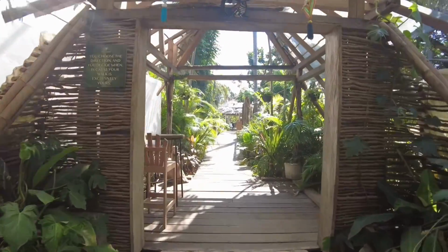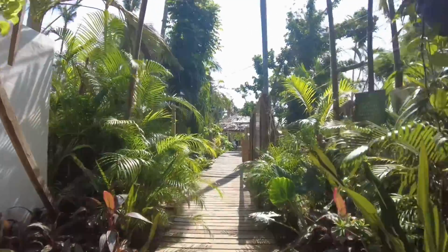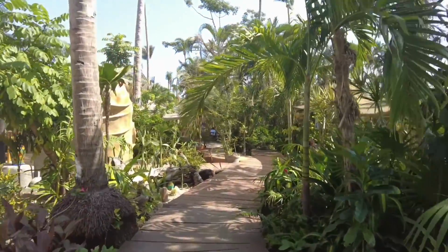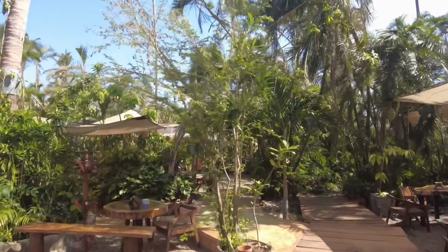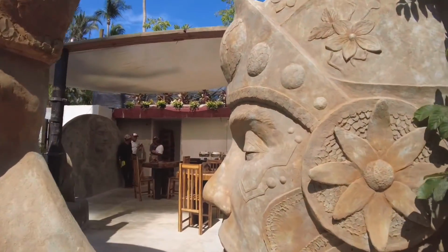The main restaurant now is to my left, and I'm going to walk through the main restaurant. I'm going to try and keep my voice down. I think this microphone will pick up most of it. I don't want people to feel self-conscious about being on camera or feel like I'm invading their space.